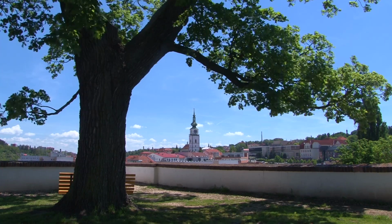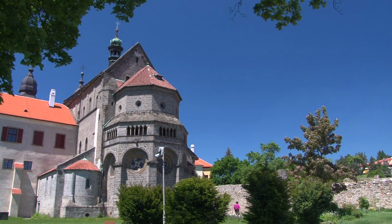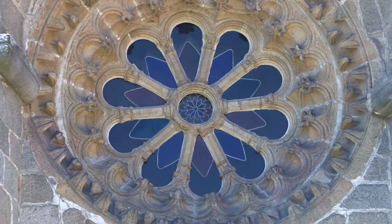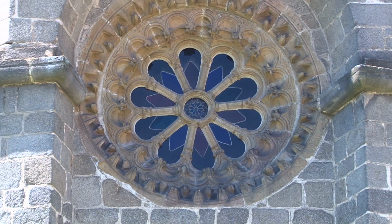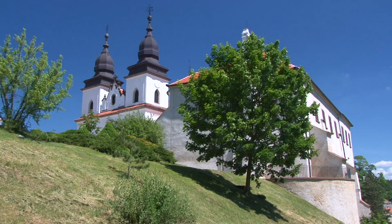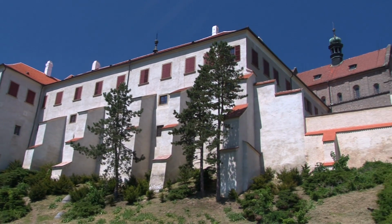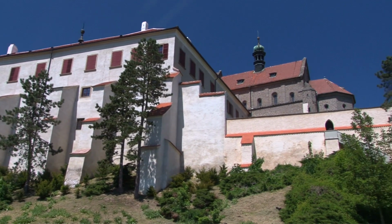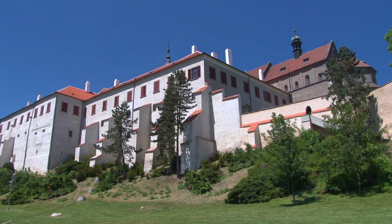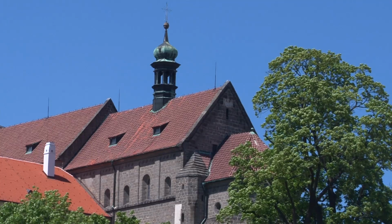The strategic location of both the church and castle was carefully chosen by the Benedictines and Přemyslids. From the riverbank, the rock rises steeply and the smooth external walls of the castle made it unassailable from that side. From here, the basilica appears to be well protected in the background.